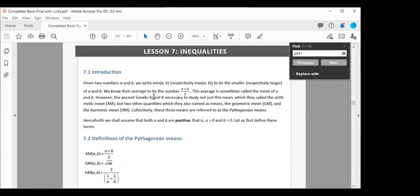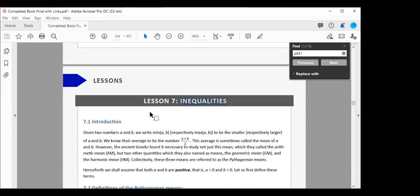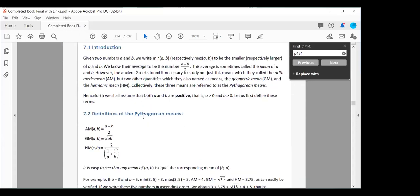I don't know what happened, but that's 252 inequalities. The reason why I did that was the last question on 219, they talk about these three things here. So I want you to read through this lesson on inequalities.